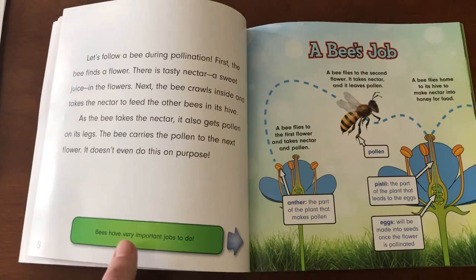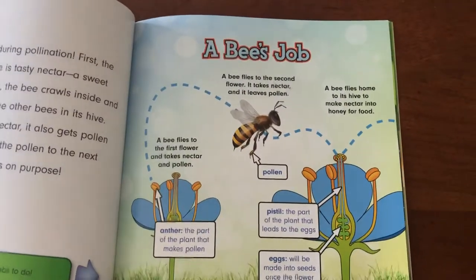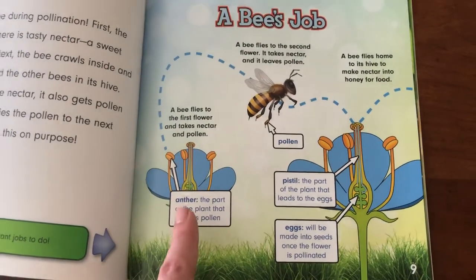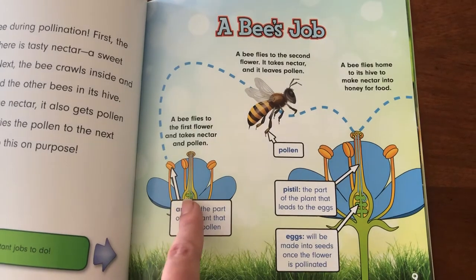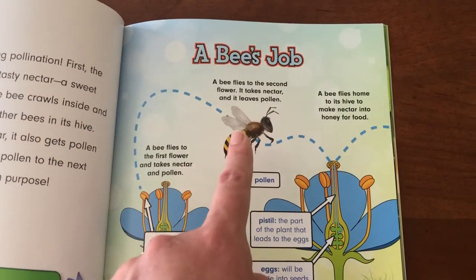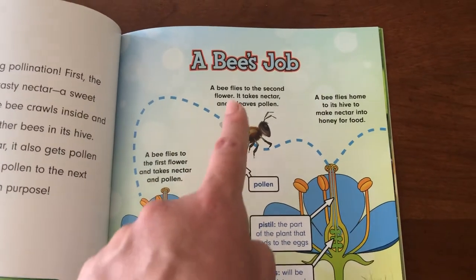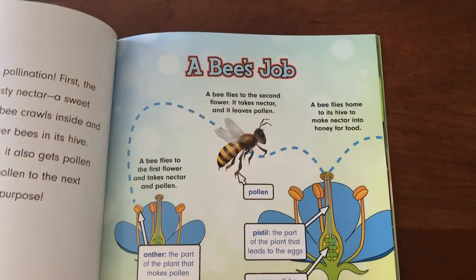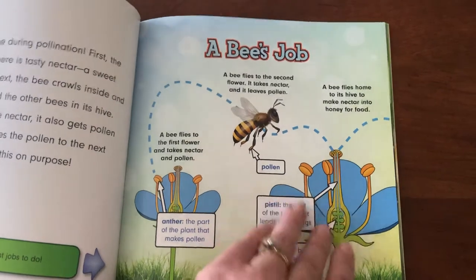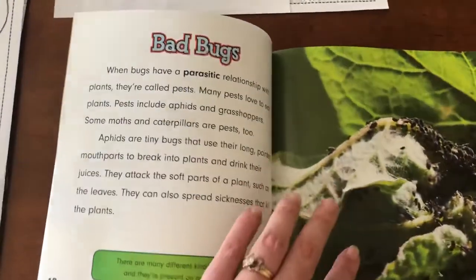So here it says bees have very important jobs to do. So it shows you their job in this picture. It says, a bee flies to the first flower to take the nectar and the pollen. Then he flies to the second flower and it takes nectar and leaves the pollen. And then the bee flies home to its hive to make nectar into honey for food. So bees are very important.